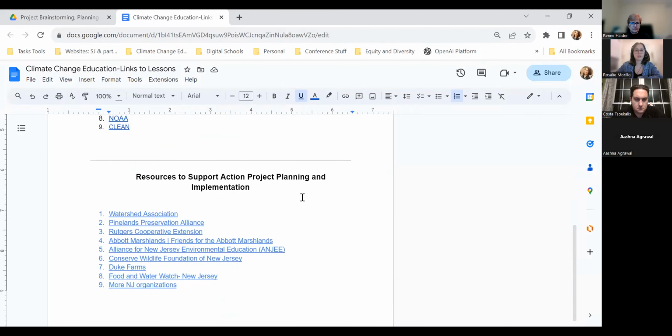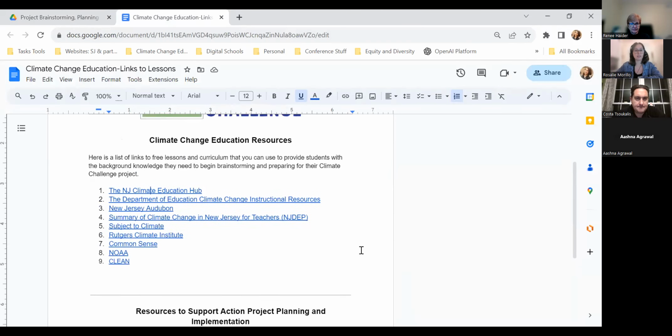We also have resources to support action project planning. So these are different organizations and nonprofits that can help pair up with your students all over New Jersey for any of the projects that they have. Like other students at the Shade Tree Commission, there are a lot of nonprofit organizations that are local that can help.